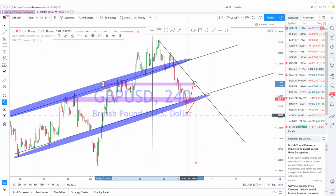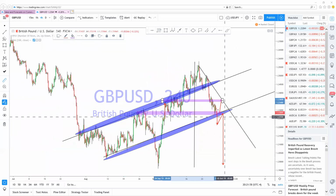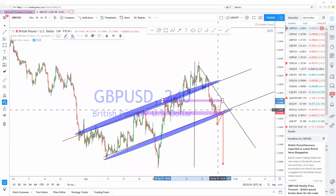So you could potentially be looking for either one of those moves to happen there. That's gonna be my GU setup going into next month. I will be potentially looking for either one of those moves to happen, so be on the lookout for that.